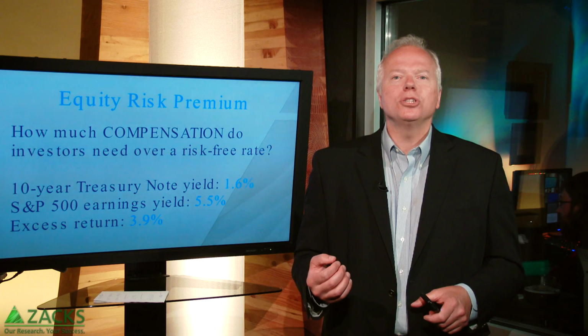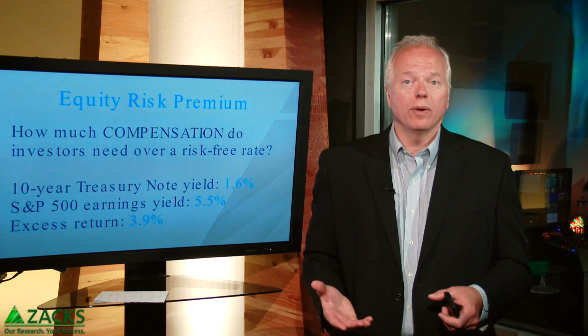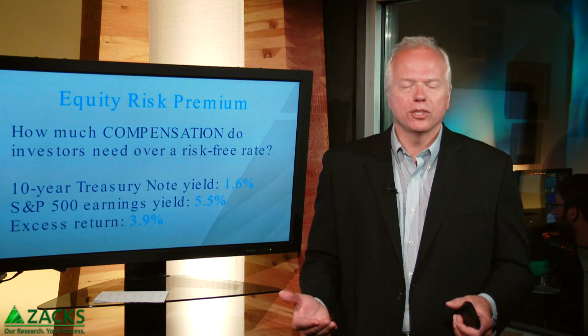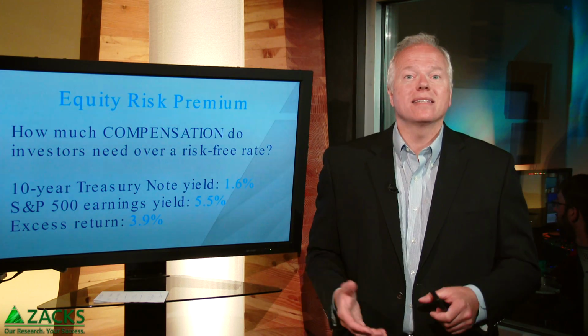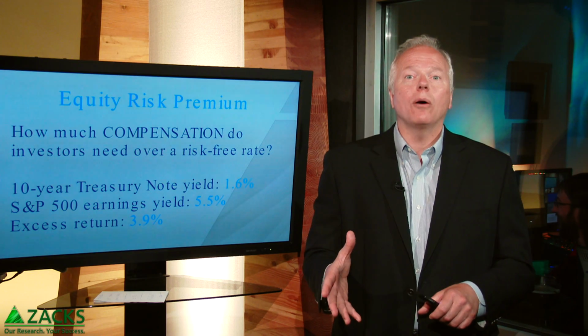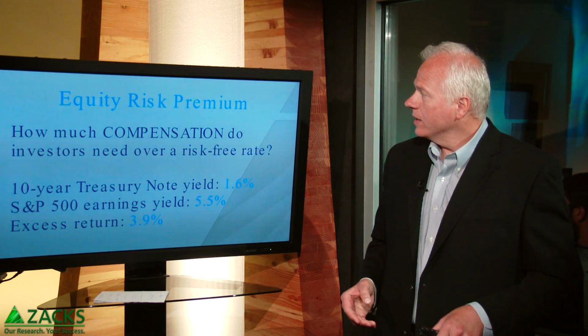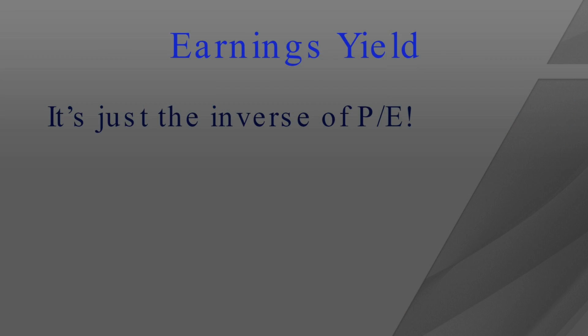That's how much compensation investors want for their risk, meaning I'll buy equities, but how much better a return am I going to get in the stock market versus the bond market? That's the equity risk premium, currently close to 4%. So let's see how we calculate the earnings yield on the S&P 500. That is the core component of the equity risk premium. Hey, it's just the inverse of the PE. So let's do the math.